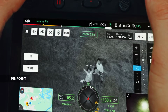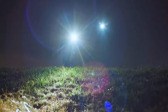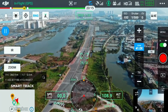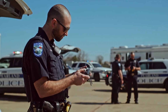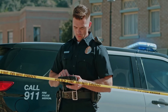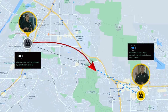Use the pinpoint function to mark the subject of interest and instantly share the precise location data to your second operator or ground teams via DJI Flight Hub. With Smart Track, you can now automatically detect and track a moving object, even at extreme distances, while synchronizing the subject's dynamic location in real time. The advanced dual operator mode lets each operator obtain control of the aircraft or payload with a single tap. This creates new possibilities for mission strategies during operations.